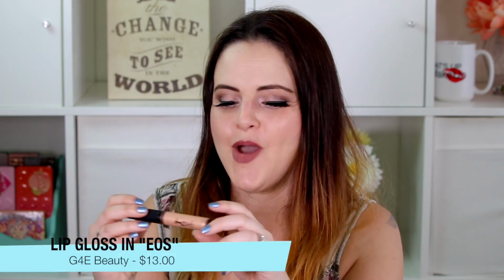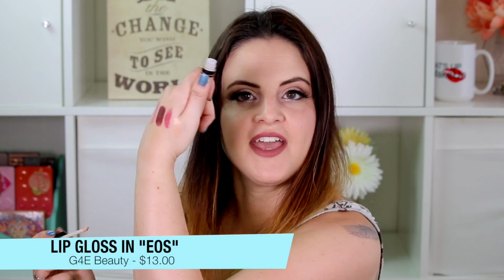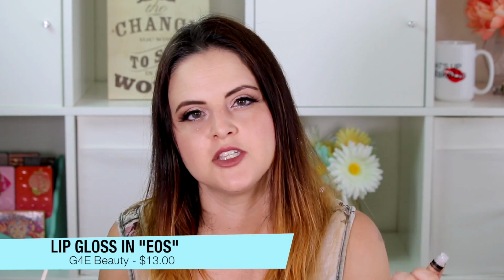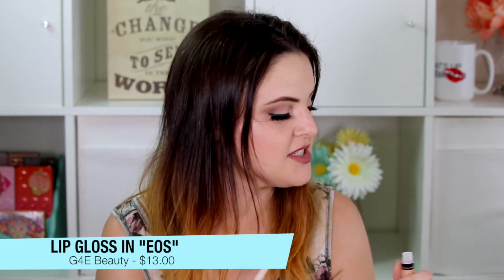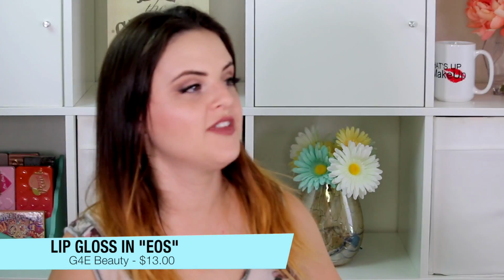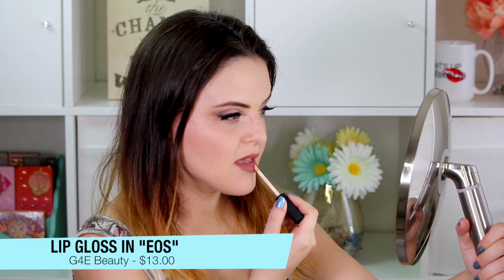And then another lip gloss in the shade EOS, I guess. Feels a little bit thicker. It's like a nudie shade, which I really like these shades as lip glosses because they're nice to lighten up other colors. Actually, I'm gonna put this over the Dose of Colors to see how it changes it. Hopefully they play well together, we'll see.